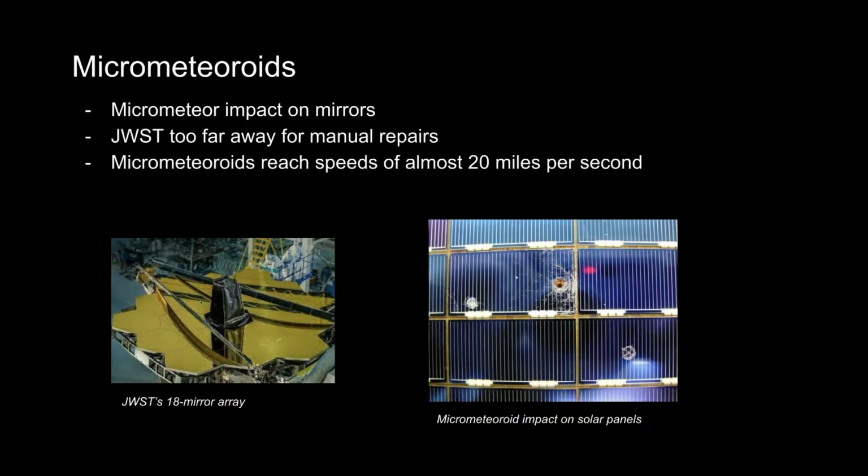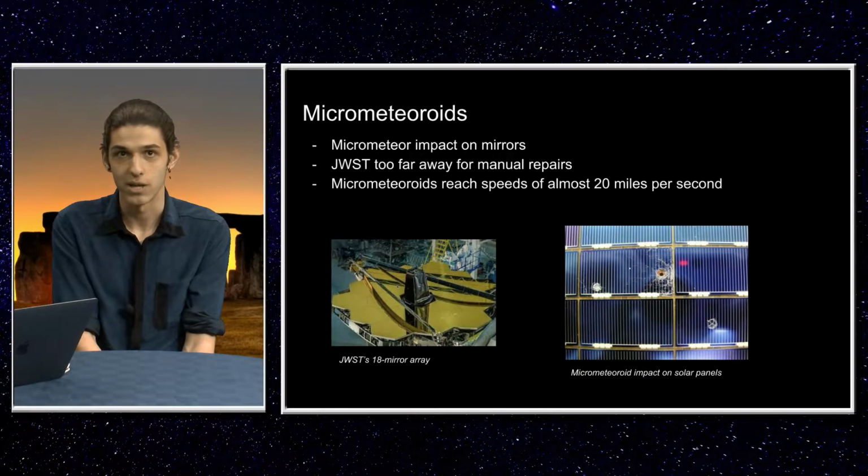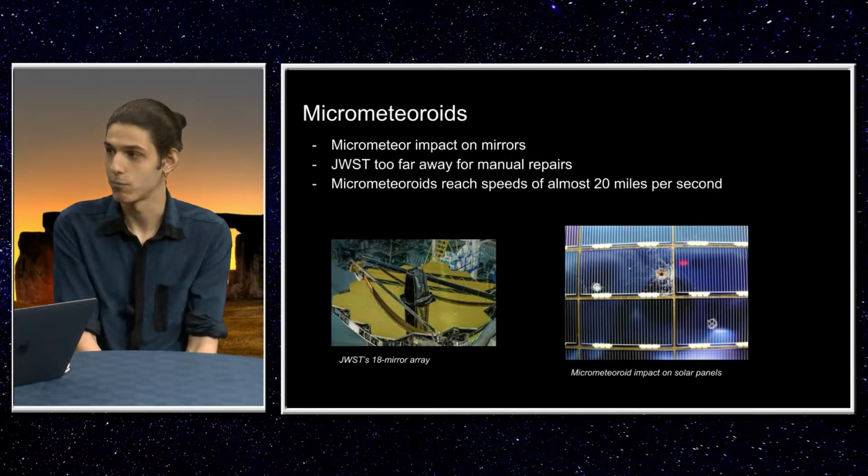You can see on the right here is an image of impacts from micrometeoroids on solar panels. That kind of damage can be very impactful when it's done to very sensitive equipment that needs to be very precise and exact. So that's something the scientists who've been working on this have been very concerned about and very aware of, how micrometeoroids might affect the measurements they're taking and the science they're trying to do.